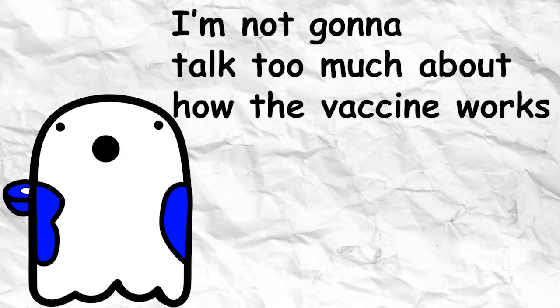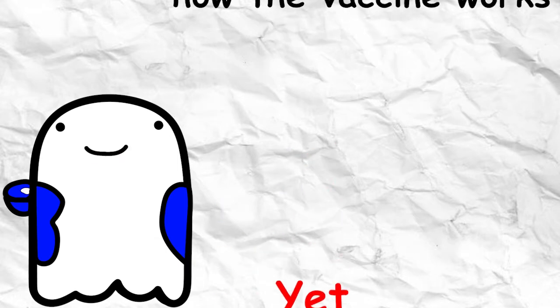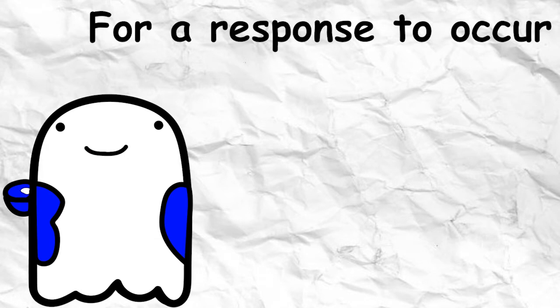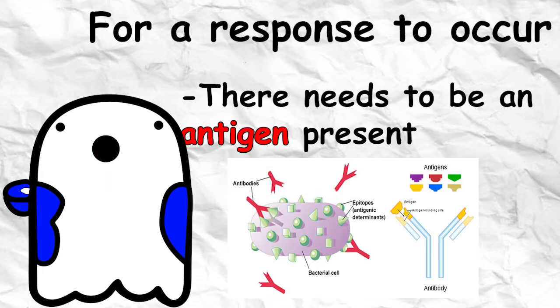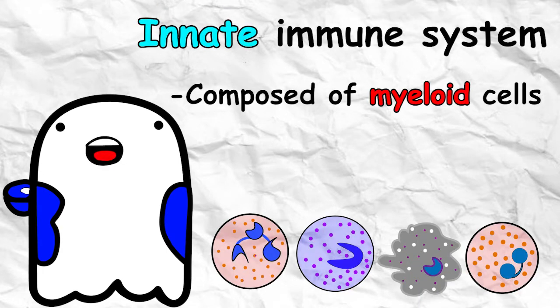I won't dive too much into how exactly the vaccine works when inside your body, as I plan on doing that in a different video, but I do want to focus on how our immune systems respond when presented with a foreign object. For an immune response to occur, there needs to be an antigen that alerts your immune system that something is up. Your immune system is divided into two main groups with different functions. The myeloid cells all fall under your innate immune system.